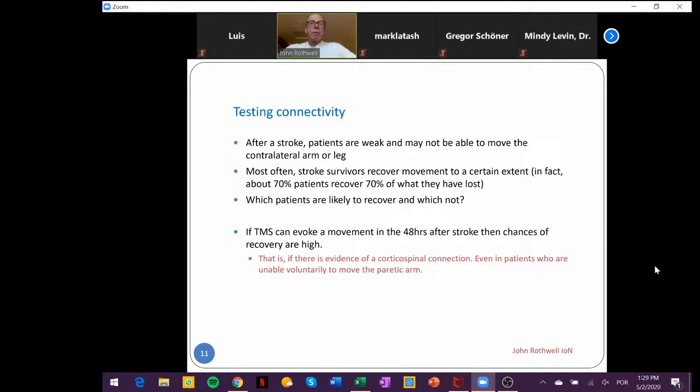And it's simple. If TMS can evoke a movement in a stroke survivor in the 48 hours after the stroke, then the chances of recovery movement are high. If there is no response, the chances are small. It means that if there's some evidence early on of a corticospinal connection that can be accessed, then recovery is likely to be quite good. If there is no evidence of connection, then it's likely to be bad. In fact, this sort of TMS finding correlates with what you can see in MRI studies, which show the extent of the lesion of the corticospinal system. The fact is that the TMS method is remarkably simple, very cheap, and easy to do.